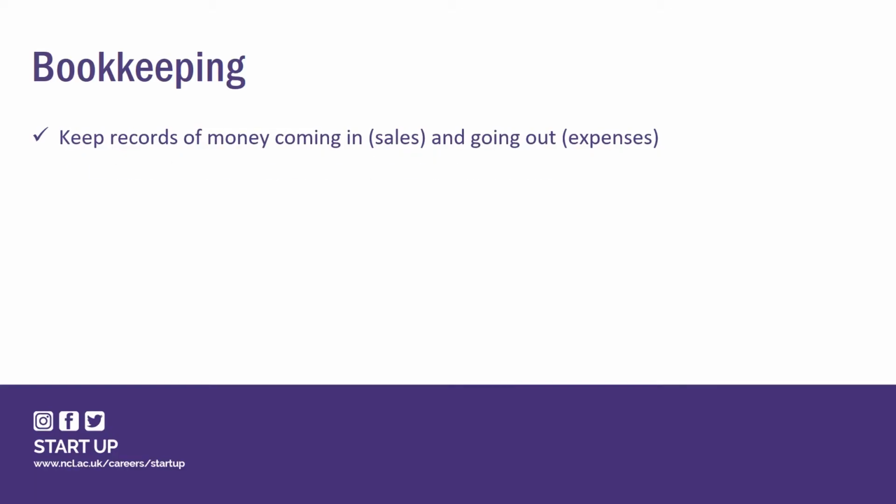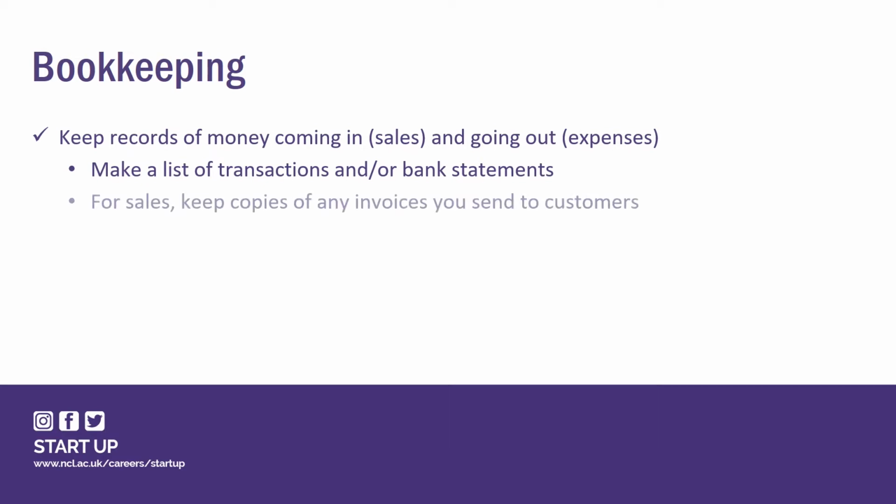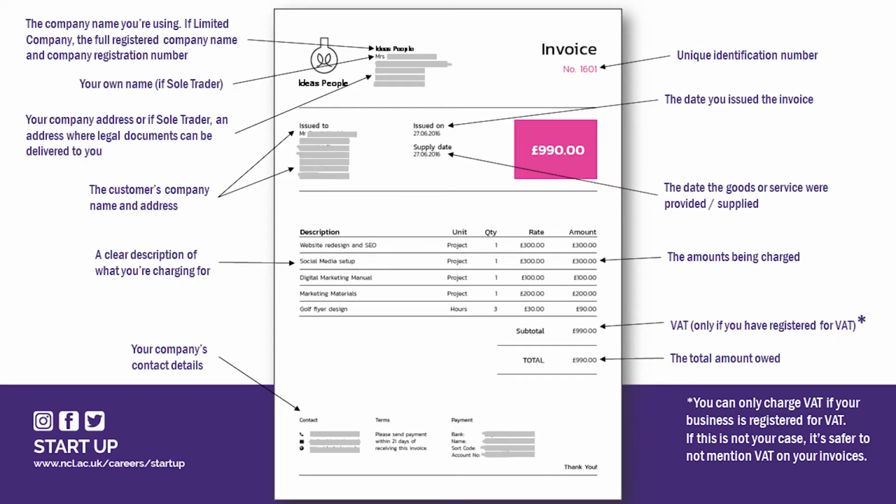You can use bank statements to help you do this, or better still, every time you make a sale, keep a copy of the invoice you've sent to your customer. Put as much information as possible on your invoice so you can capture the detail of that job, but at the very least include the date you are issuing the invoice, the person or the company you're doing the work for, and a basic description of the work and the amount payable.